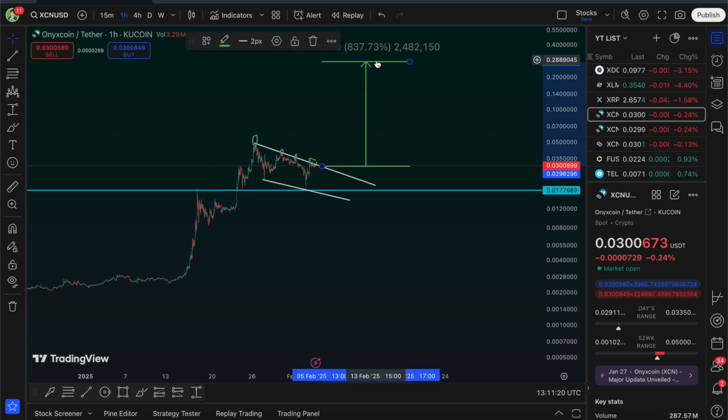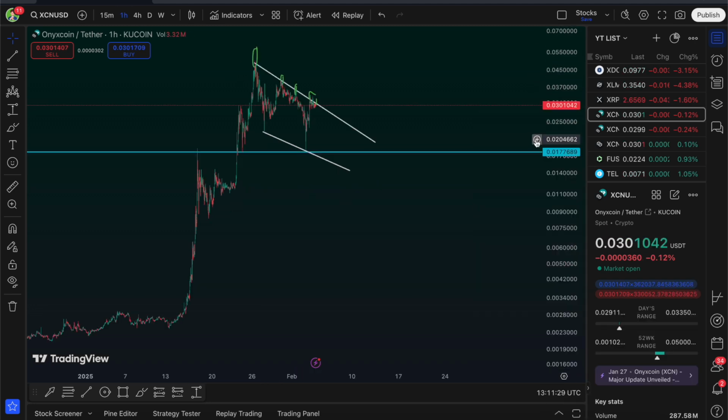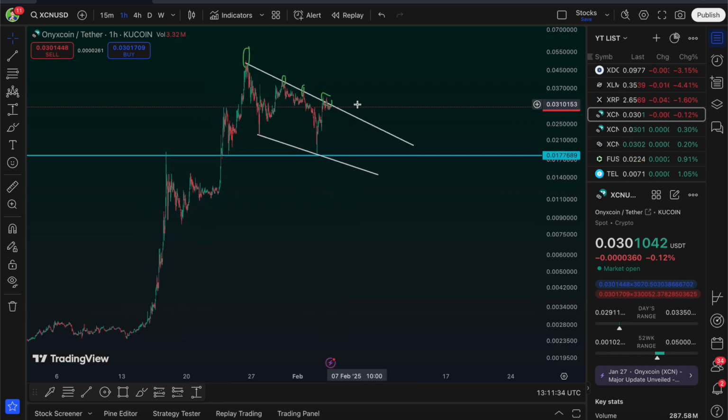So this is one of the more bullish short-term scenarios that we could be seeing. Of course, again, same resistance there as you can see at the top. So definitely keep your eye on that, because that could be the trade of a lifetime if that is to happen.